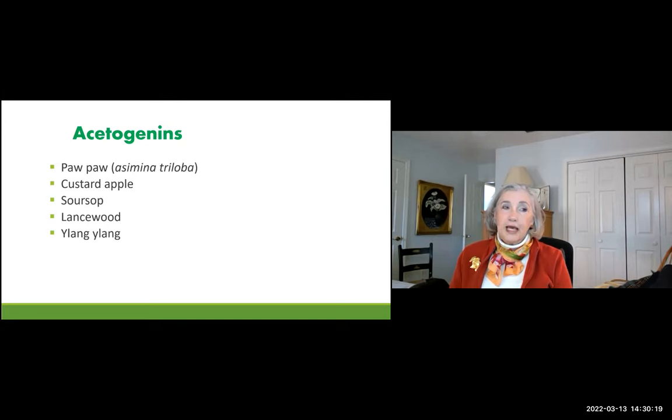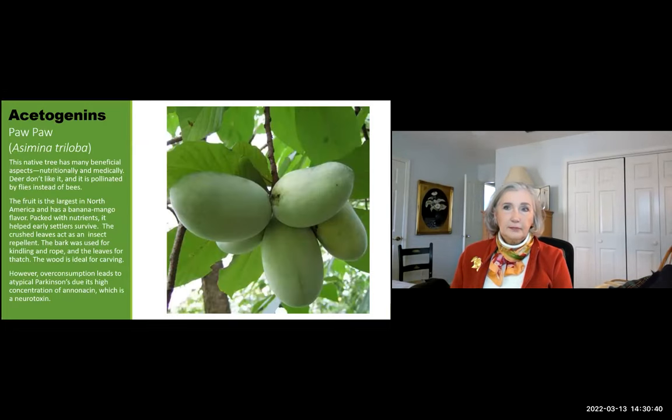When I mention atypical, it usually is caused by an external source. The pawpaw tree, the fruit is edible and it's the largest fruit in North America. It's a native tree. Ylang-ylang is a substance that's added to perfumes, and it can also be an herbal tea. Here's a nice close-up of a pawpaw fruit, and they are quite big. Deer don't like it, and it's pollinated by flies instead of bees.